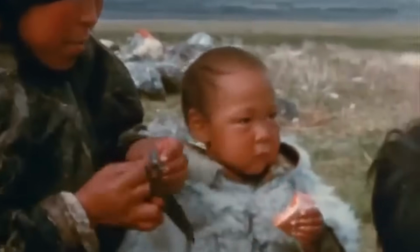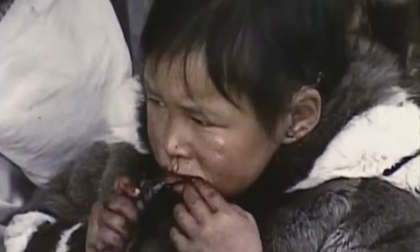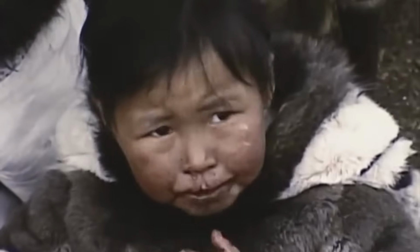Cooking also unlocked new flavors and textures. Foods that were once tough became tender. Inedible parts became useful. Even the simplest meals improved dramatically when touched by flame.